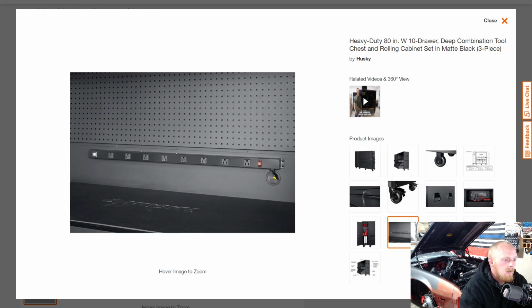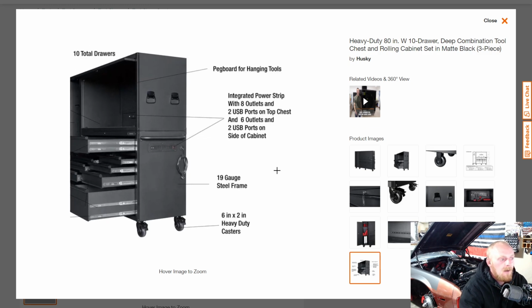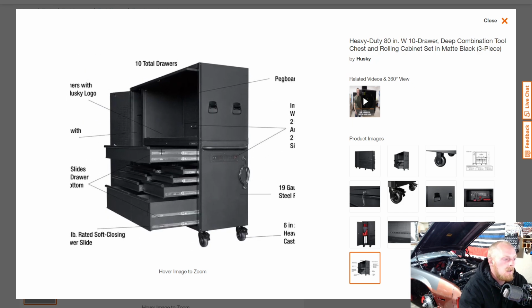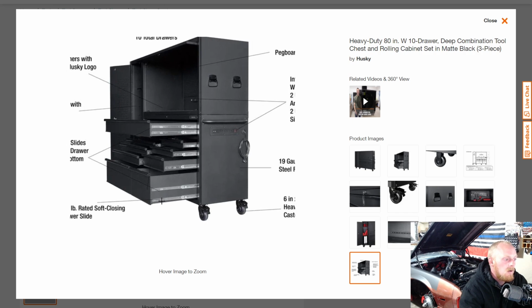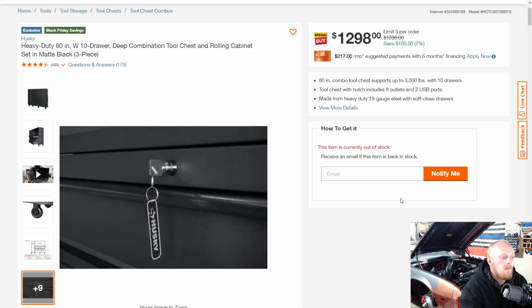I wish they would have built that in like they did the other power strips in their boxes, like this. But I mean, it is what it is. That would have been one that I would have considered. They do have dual slides on the larger upper drawer and the lower larger drawers, so that is nice to see. But this is definitely one that I would have considered if it were available when I bought my 52-inch.